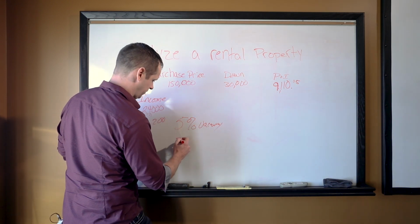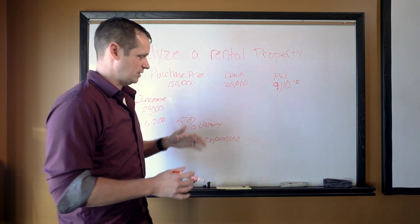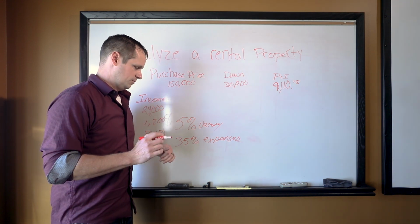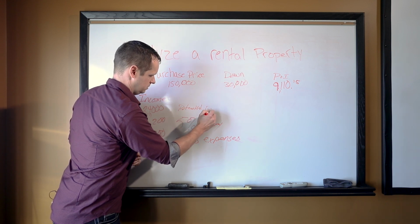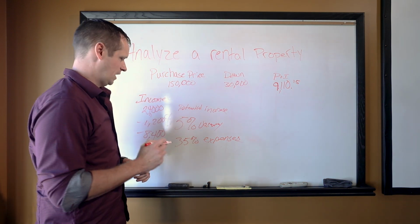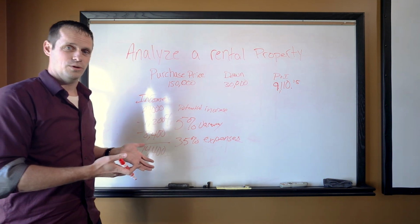So for this instance, let's go with 35% expenses. This is everything except for the cost of money, so everything except for your principal and interest. That comes to $8,400. So your gross potential income is $24,000, minus your vacancy that you should account for, minus your expenses that you should account for. What's that give you? $14,400. It's pretty good.